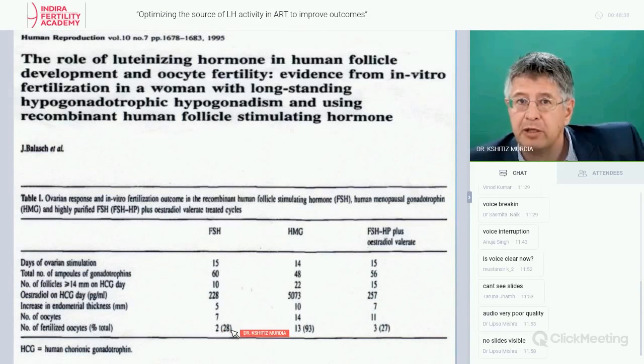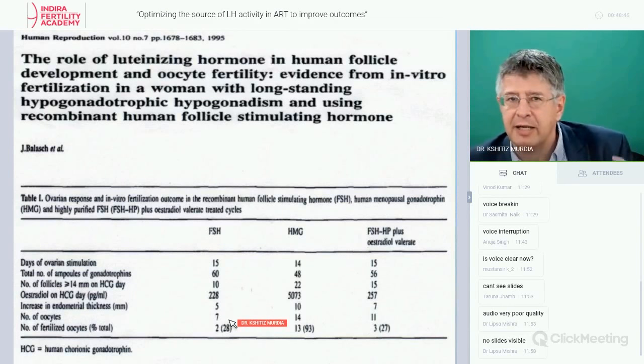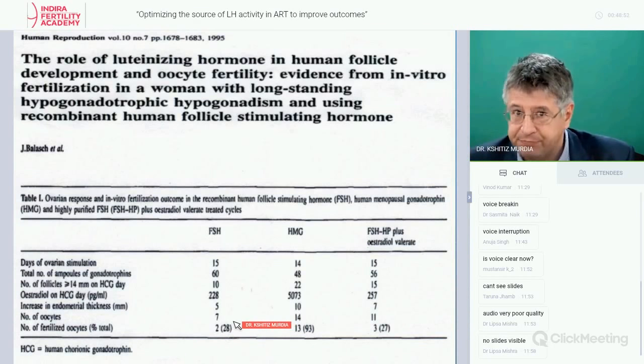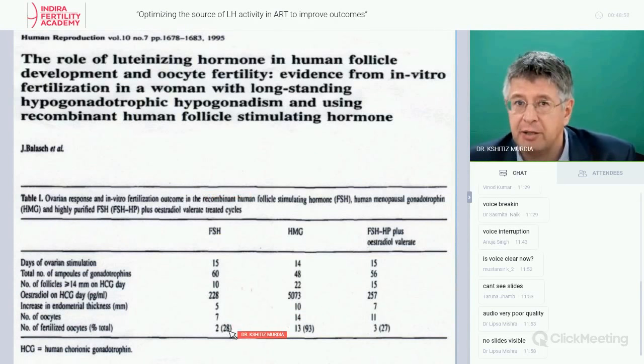Why is this very poor? Because after ICSI, a lot of these oocytes degenerated because these oocytes never saw LH, and it seems that it makes them very, very weak and very much prone to degeneration after ICSI. And this is a patient which does not see any LH at all. So it works, the stimulation, but the results are disastrous.